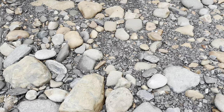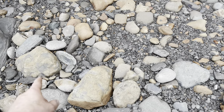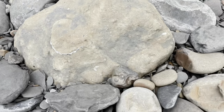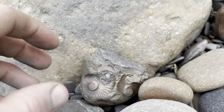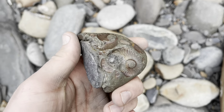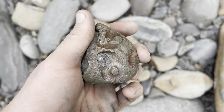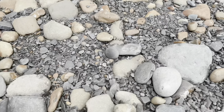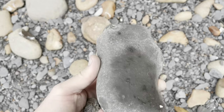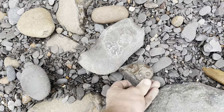So there are two fossils actually. There's one over there. And the other one I initially spotted is right there. But just as I was stood looking, I spotted the second one. So here's the first. It's really nice and pyritized. Look at that. The other one is just completely flattened on the surface of the rock. Leave these here for someone else to come along and find.